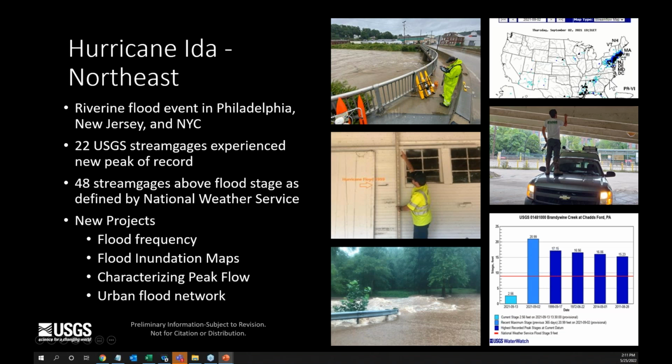Picture on the upper right is WaterWatch, showing sites that were in flood stage at the time. The middle right, flagging a high water mark on the low chord of the bridge there. You can actually see the seed lines there. Another high water mark, middle left. The lower right there is WaterWatch, and that's a nice little USGS page, and it'll eventually be going away as we start to replace a lot of the functionality in WaterWatch in our new National Water Dashboard. So it's out now, but it doesn't have all the same functionality and features that the WaterWatch page has.